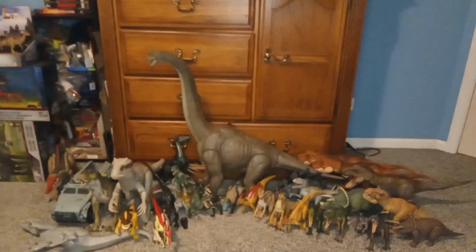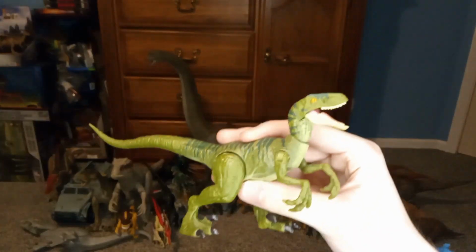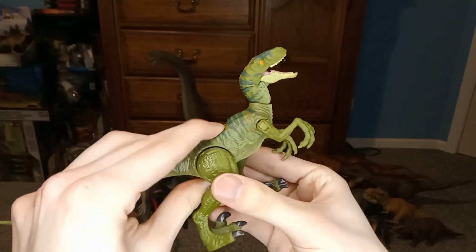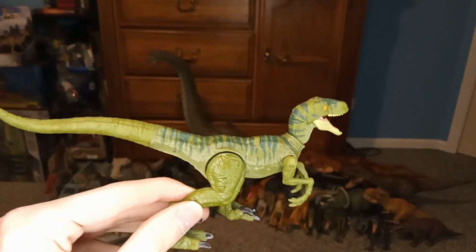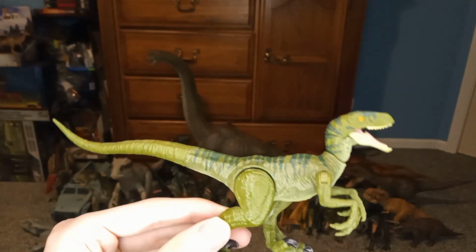I love this raptor. In terms of Raptor Squad, we have a few other members. Here's Charlie. Now this one's the Camp Cretaceous Charlie, Primal Attack Charlie rather. It has that action feature, and this is actually a repaint of a Dino Rivals Blue figure. I don't know how to feel about this one. I kind of like its colors. It has claw paint, thankfully, on its toes at least.